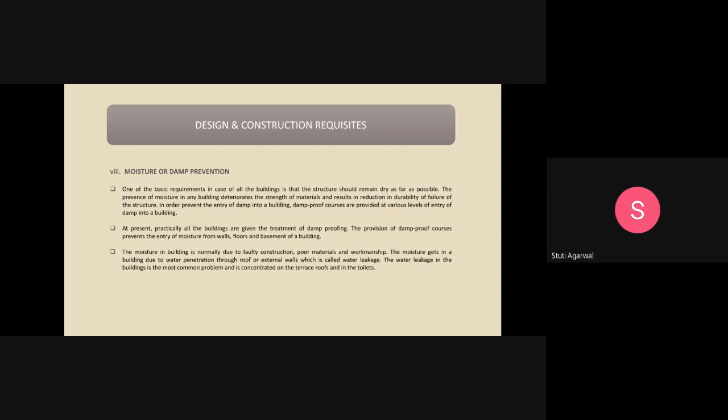Then, to prevent dampness from getting into the building, damp proof courses are provided when it is being constructed. Then, at various levels of entry of dampness into a building, you know.